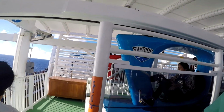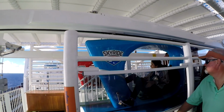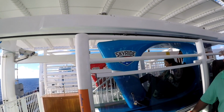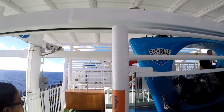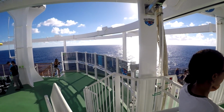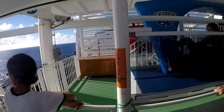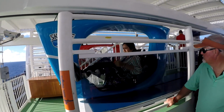Number 10, SkyRide may not be open and running every day of your cruise. If it's running and it's something that you really want to do, then go for it. Don't depend on it being open the next day. In fact, on our cruise, it was closed more than it was open, and I've heard the same thing from other cruisers. I'm not sure if it's a wind issue or exactly what, but if you see it open, you may want to seize the opportunity.